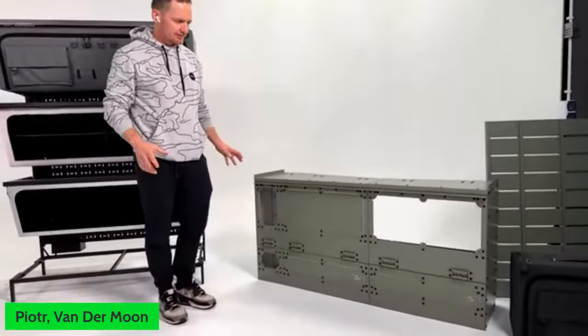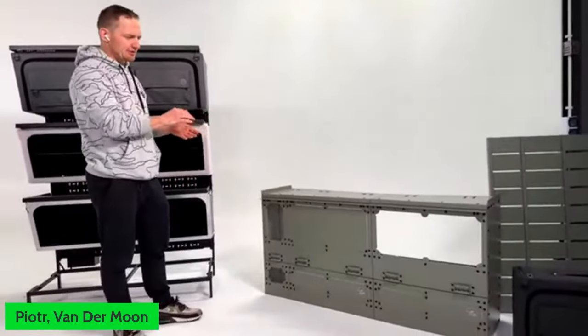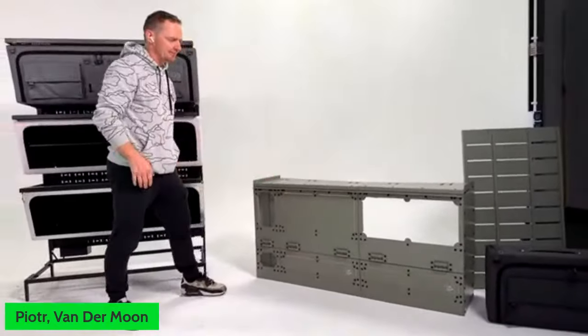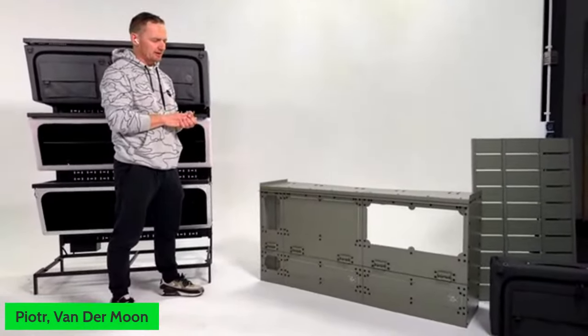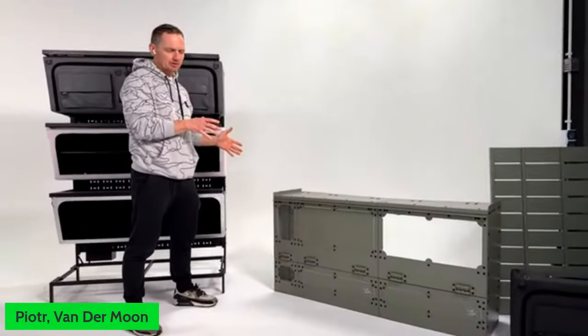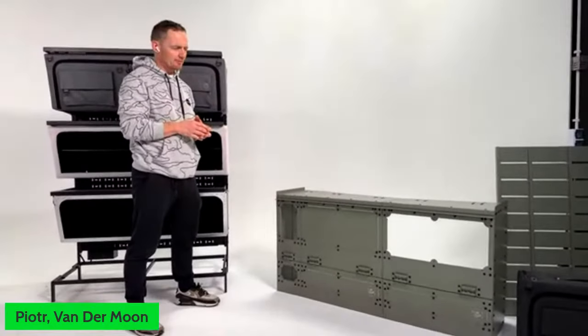Yeah. So, are you ready, Scott? Yes, sir. All right. So this is the newest product from VanderMoon. It's gonna be the Moon Bed System. What you're looking at here is basically, you know how you have typically a garage area in the back of the van, and typically one side will cover the electric, the other side will cover the water, and it's used as a bed platform as well.